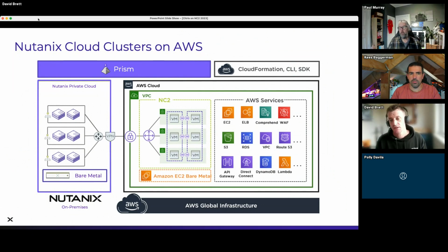You don't need the Flow Gateway to manage the data in between the two data centers. It's as simple as setting up the VPN, and then you point it at your Cloud Clusters portal, and then start building bare metal instances out there.